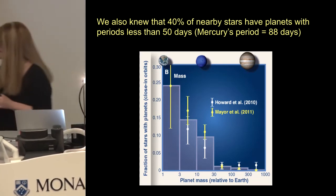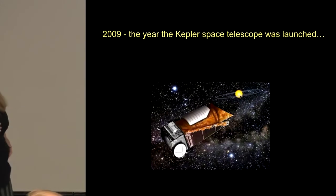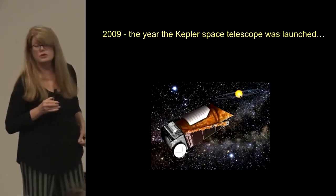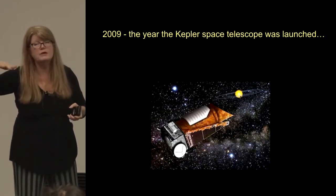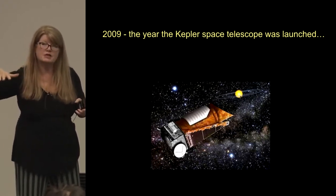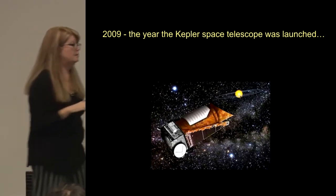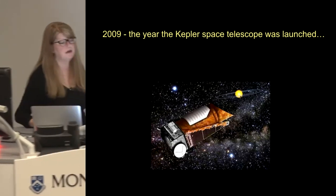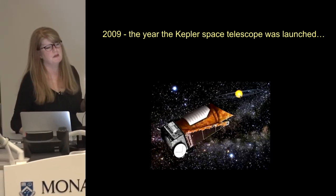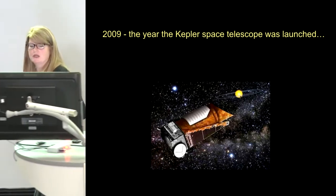Okay, so 2009 I mentioned, and this is the year that the Kepler Space Telescope was launched. So I've been talking about the radial velocity method, this wobble method, and it allows us to actually estimate the mass of the planet. Here's a different detection method. There are several others which I won't talk about, but this is the other main one. It's called the transit method of planet detection.